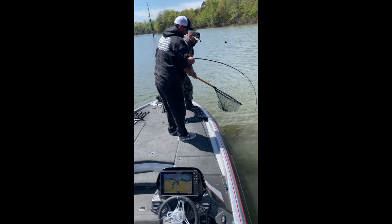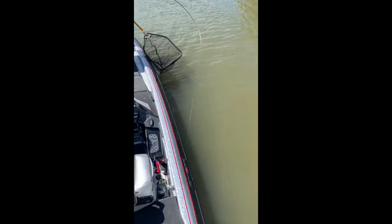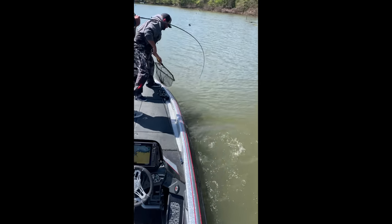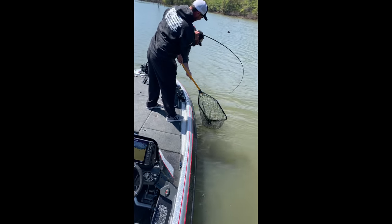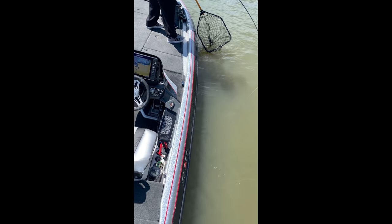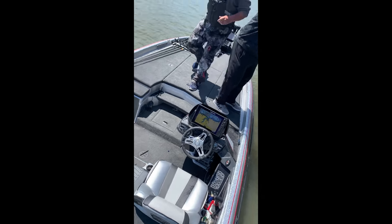Okay, you don't have to reel anymore. You'll just lift. Coming around. Oh, she's about to break down. Hold on. You need to let line out. There you go. Okay, just put the bend in the rod.